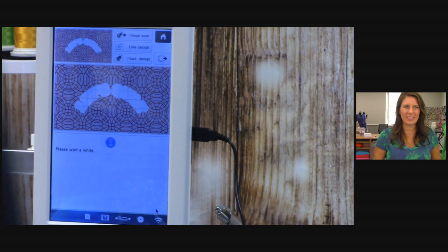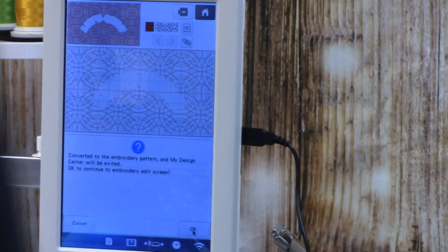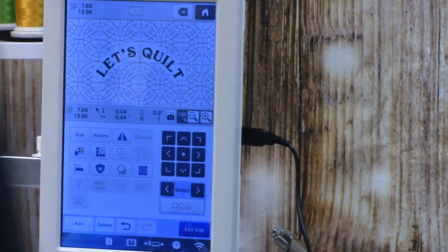And if I wanted to make adjustments on the next page, I could certainly do that. I actually kind of like it just the way it is, so I could go to Set. It's now turned it into stitches, and now I have something that I'm ready to stitch. I mean, just so simple.